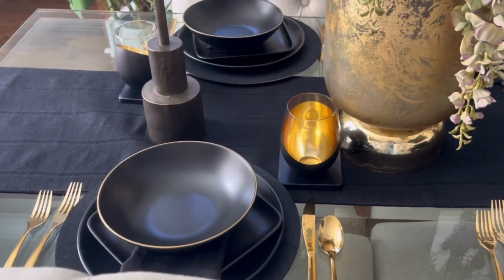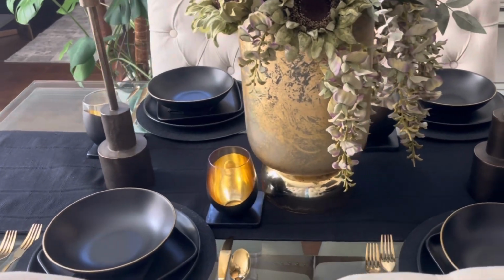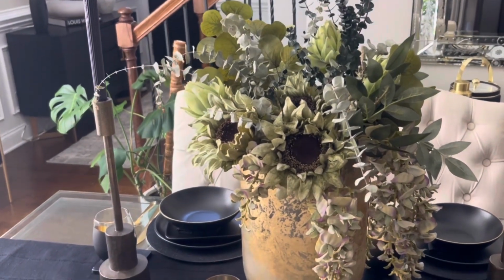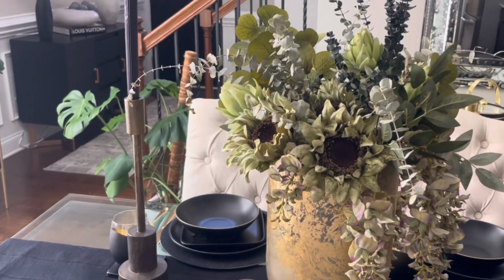So that is the first look. I like it a lot, but I'm going to go right on into look number two. So be sure to write down some notes and let me know what you think or which one you like the best. We're going to do three separate looks today. So this is look number one.